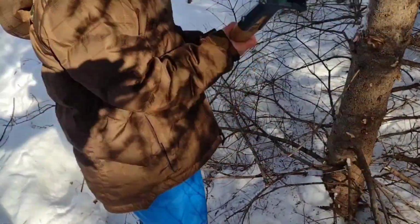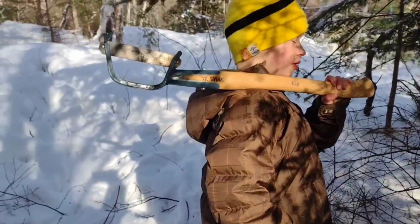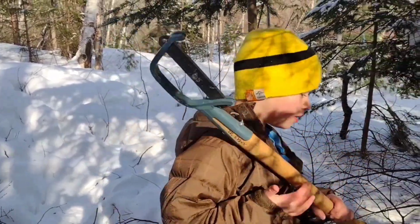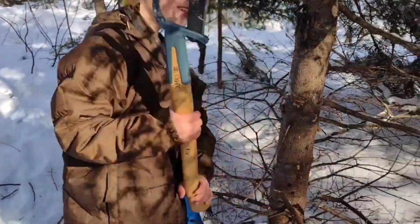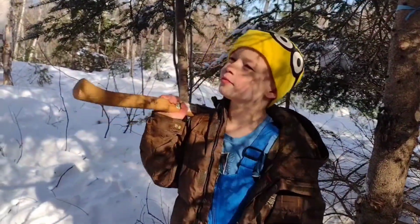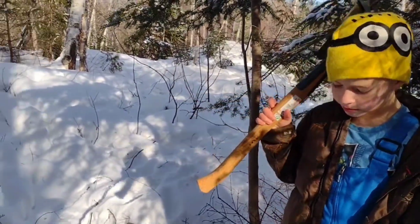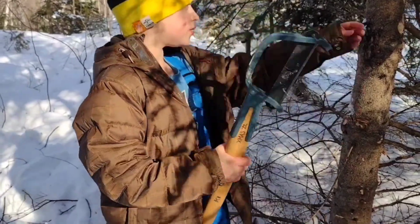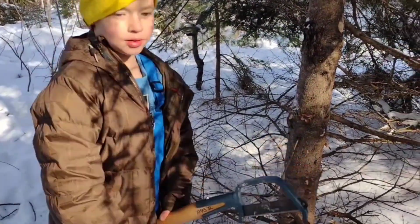Now also, the blade obviously over time wouldn't be as sturdy as an axe. It's going to need sharpening and just durability altogether. I don't think it would be good for taking down large trees and stuff with it. So it's got its limit to what it can do, but what it does do in terms of limbing, it does really well.